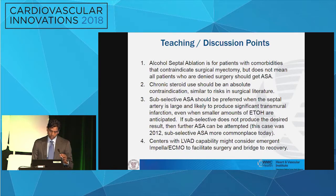This is a case I regret, and I'll talk to you about why that is. Alcohol ablation is for patients with comorbidities that contraindicate myectomy, but that doesn't mean that all patients who are denied surgery should get alcohol ablation. This is sort of the high-risk PCI situation, or, you know, everybody learns this when we do procedures, that there are some patients that are probably too far gone or have too high risk. Chronic steroid use should be an absolute contraindication, I think, similar to the surgical literature. We have not learned this as interventional cardiologists, that these patients do poorly, and the VSDs and these kinds of complications happen very rapidly within the first 10 to 12 hours.